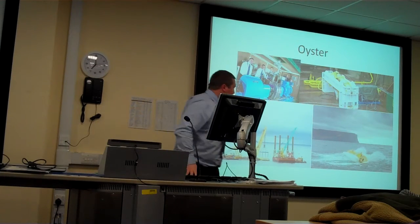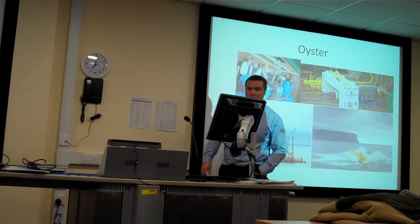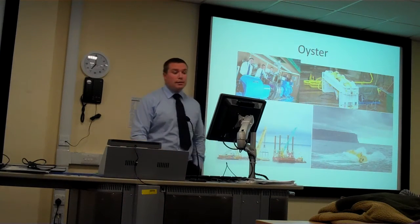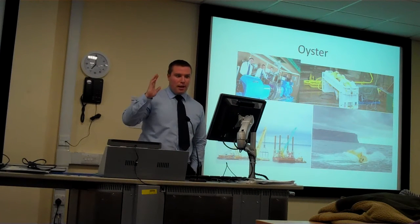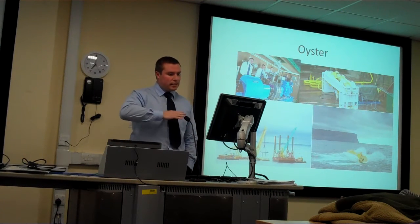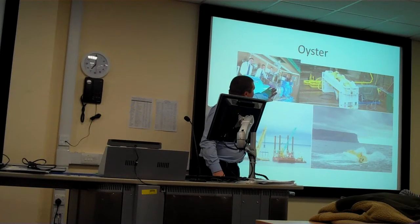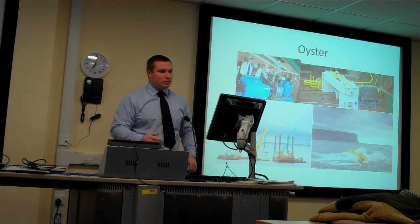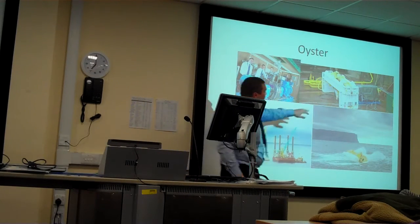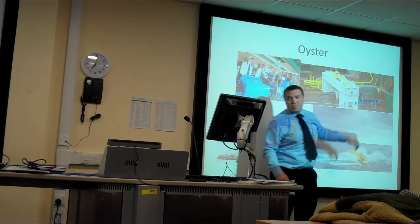Well, I'll describe what Oyster actually is. Oyster is a flap, and that picture is from the Orkney Islands. The flap oscillates backwards and forwards as the waves push against it, pushing water to the Pelton wheel, which is in the middle of this device. That rotates, generating electricity. The picture on the side here is the cylinder, and these pipes are the water travelling to the container.